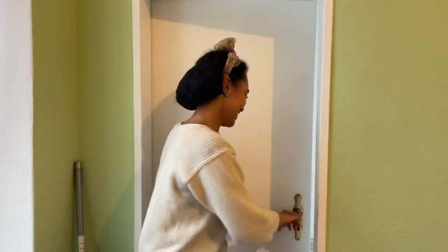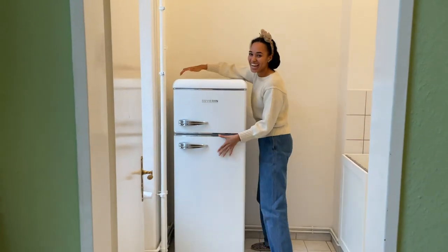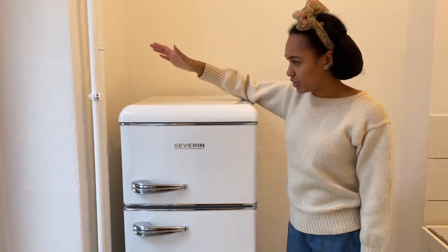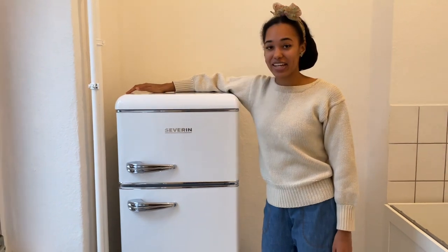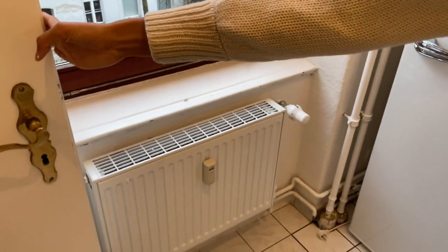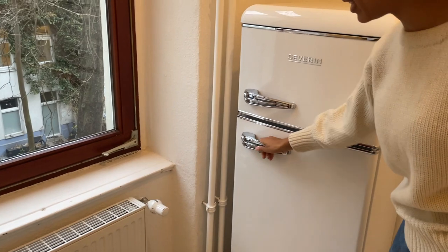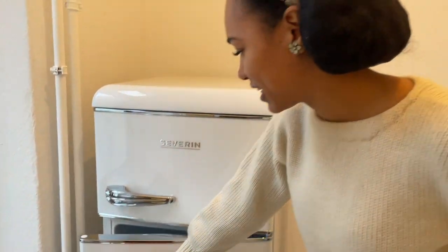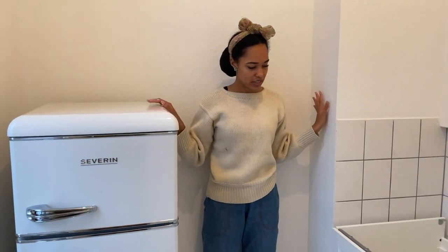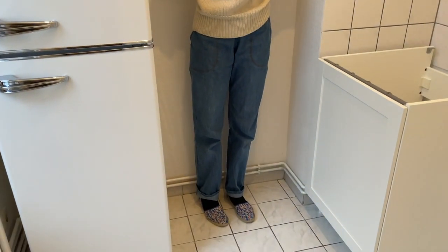Okay, so it is a few hours later, and guys, I love it so much. It's so beautiful. And we decided to put it here, but now we have a little problem, because the table will definitely not fit in here, like from the door to the fridge. Obviously, we also have to open it, so it's really not realistic. So we have to see, maybe we can find a really, really small table. Also, we now have a bit of space here, so we might put something else here, like a nice shelf or something. You'll see.